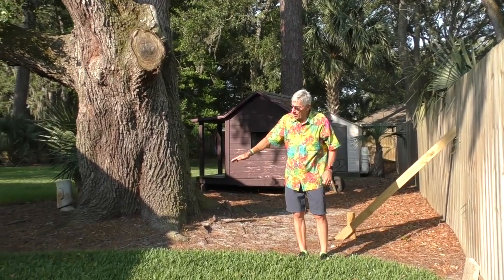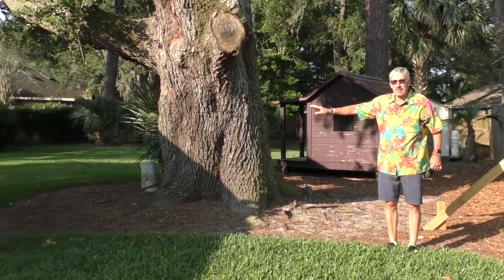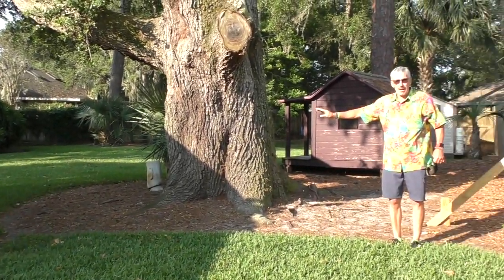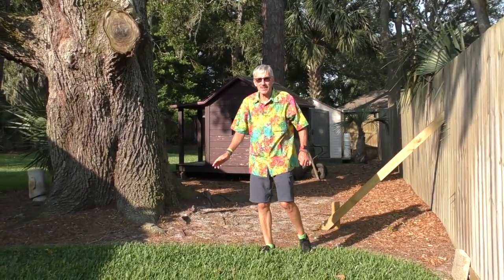And at the request of the homeowners, we want to keep this fairly tight so that they still have access for tree work or whatnot in the backyard. So we'll be looking at this a little bit later in the day when the guys are all done.